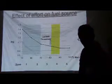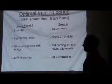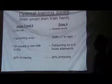Or if you're 18, nobody's 18. Okay, good. Those guys are indestructible. They can do anything. All right.